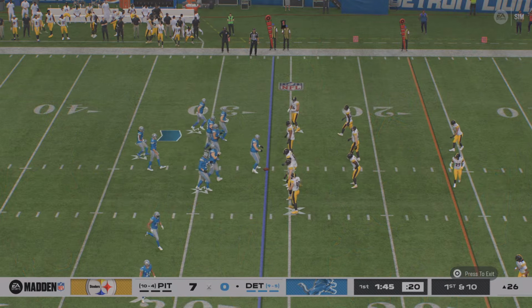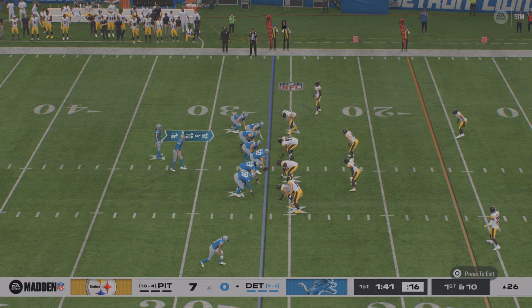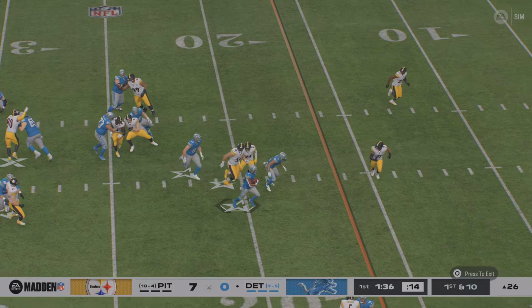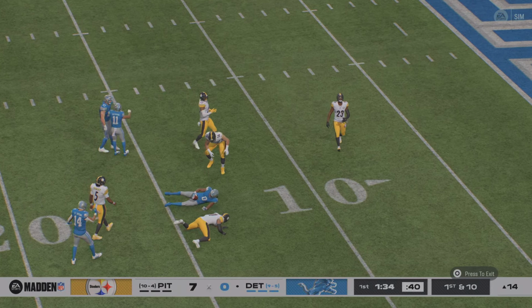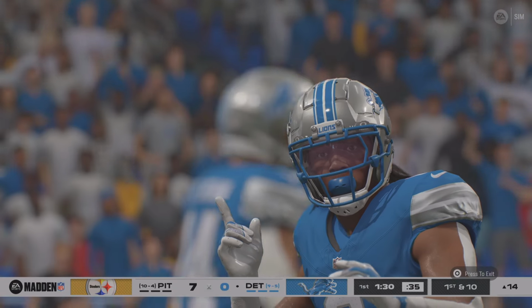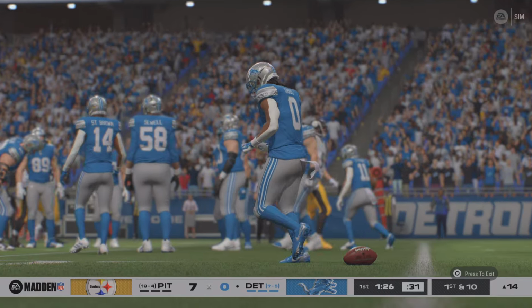The analytics will tell you a handful of these kind of plays per game, and your odds per drive of scoring go way up. On first down, it's Gibbs. He's got it in the red zone. And he's going to be stopped, but not before he gets it down to the 14. It's a gain of 12 on that one. And the Lions have a first down.